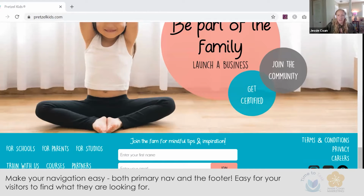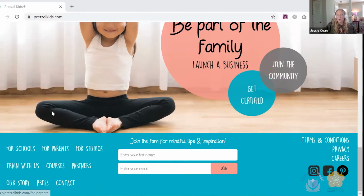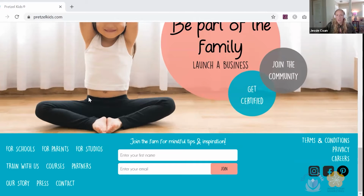And then down here, I just wanted to highlight this too. That's incredibly awesome for schools, for parents, for studios, courses, partners. All of these things are pretty killer. It makes it very easy to find stuff.